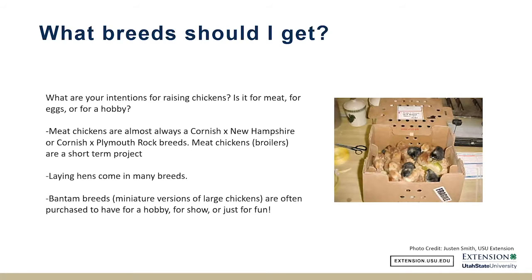Now, one of the things that you need to be aware of when you are raising these types of meat chickens is that 10 to 13 weeks is really when you need to plan on harvesting them. So be mindful of when you are planning to get them, because they can have detrimental effects if they are not harvested in that time frame, one of which is they can be prone to having heart attacks and heart failure issues if they go much longer than that. So you have to be really careful about that.